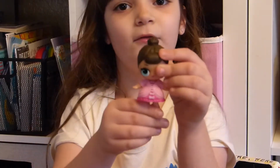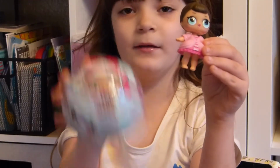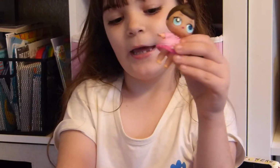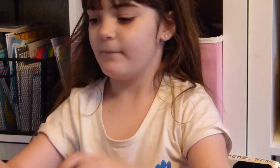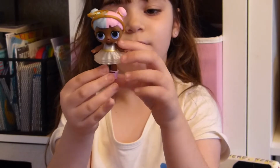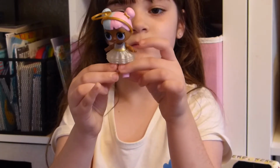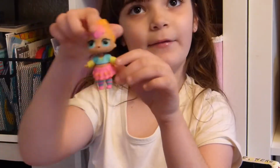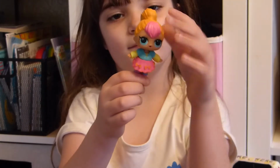And we are moving on to Fancy. She is my first ever doll that came in these bars. But now I really hope they get new ones. And this is Sugar. Really cute. And we have Neon Cutie.